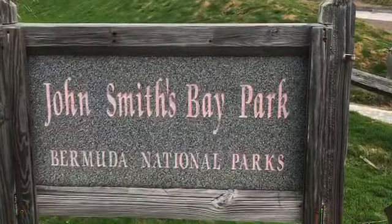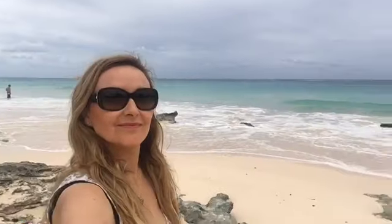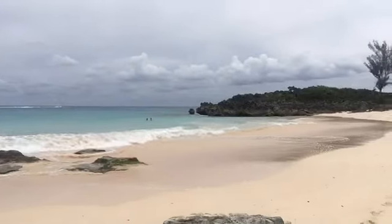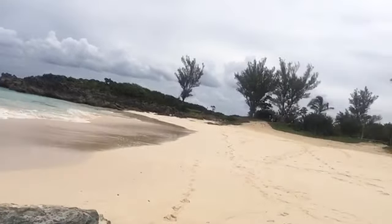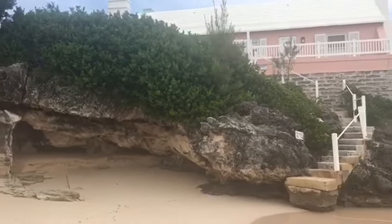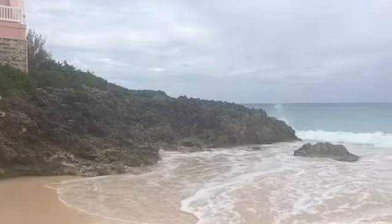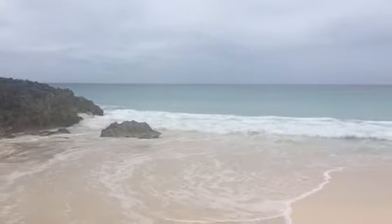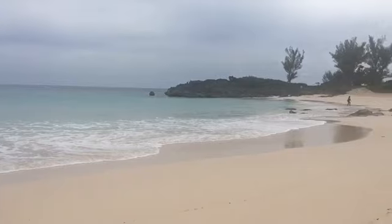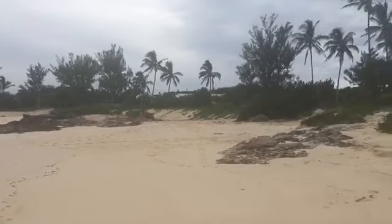Here I am visiting John Smith's Beach. Much smaller beach than Horseshoe, but also with less people if you don't like crowds. If you stay by beautiful beaches, you will be far away from restaurants, and then you will need to use pretty pricey cab service to get to Hamilton or St. Georgetown. If you stay in town though, you will be away from beaches. I guess there is no win-win option here, and you will need to decide what works best for you.